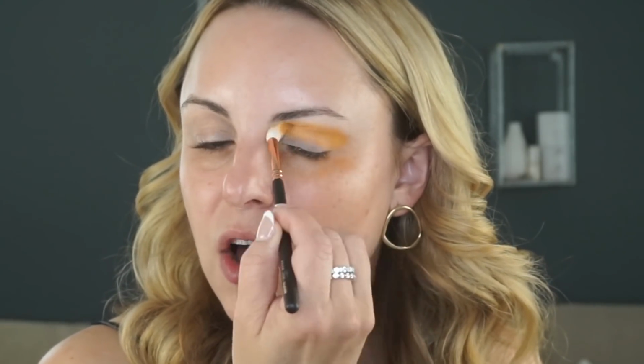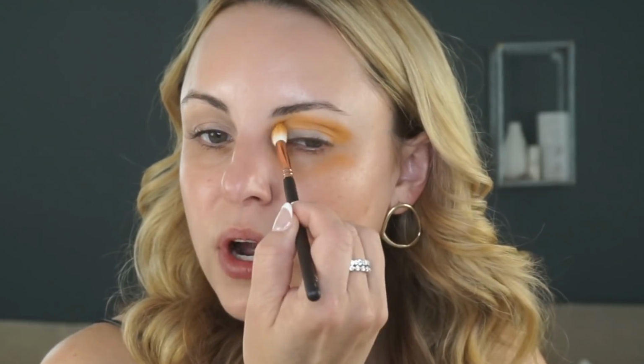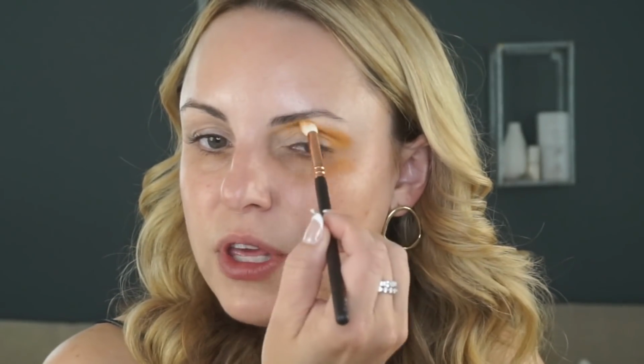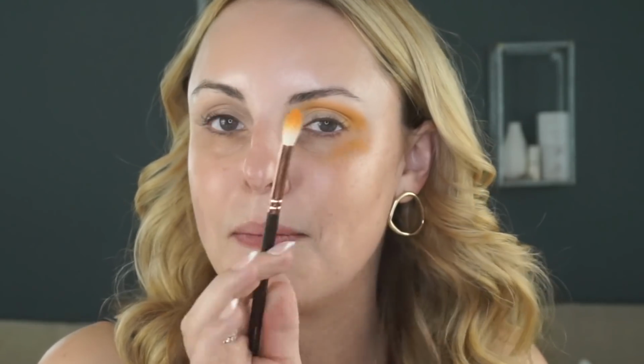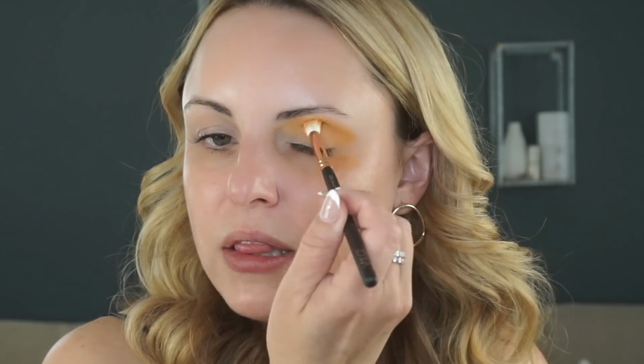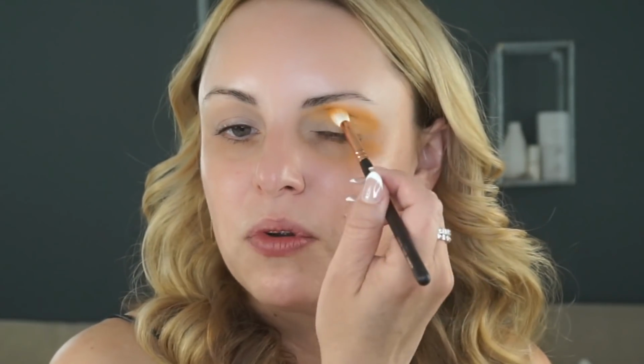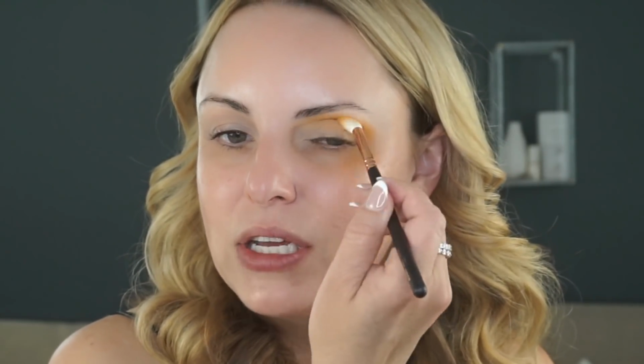I'm getting a little bit of fallout because of the brush selection I chose. We'll go ahead and clean that up, don't worry. But we're going to go ahead and spread this beautiful yellow color. Yellow can actually be amazing on blue eyes, green eyes, I mean really any color eyes, but it is an unexpected color for a lot of people, and it is something that is very beautiful. You know that I'm a big fan of E.L.F's shadows. It's very pigmented, goes on beautifully. This is a matte shadow.